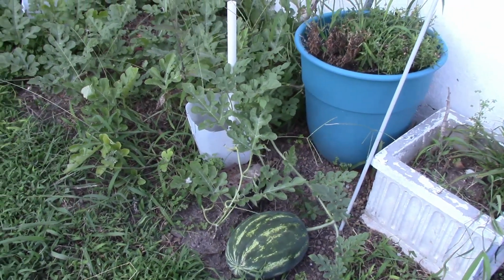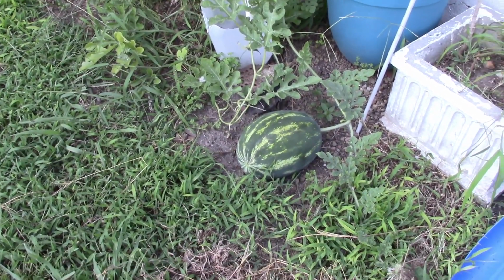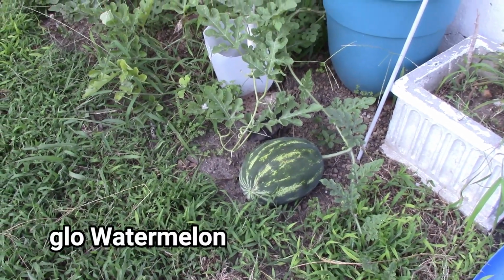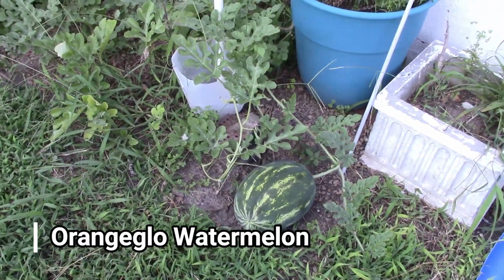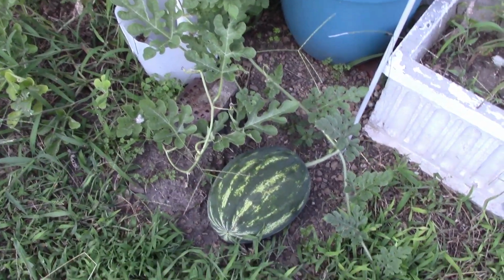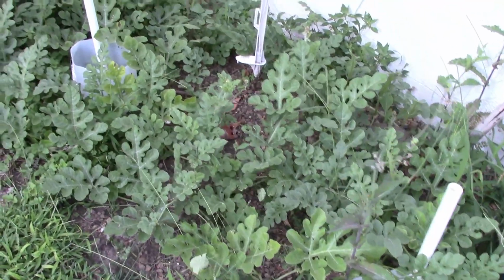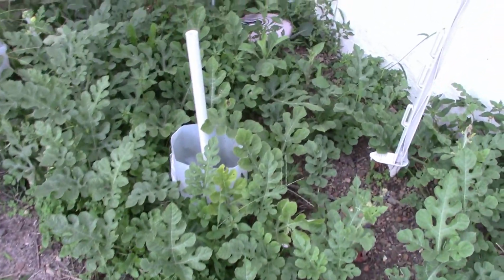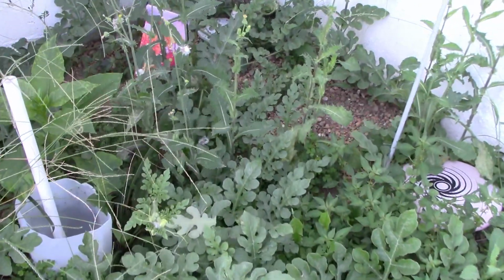In this little corner near the house, I have some watermelons growing, and I will put the name of this variety on the screen as well. It's an orange watermelon. I cannot remember the name, but the flesh is supposed to be orange. This is the first year that I have grown this variety. And you can see a little watermelon there. Again, this is something else that I planted early enough in the year that I kind of expected it to do better.